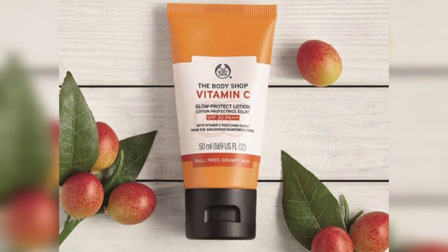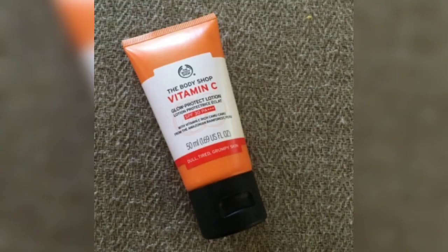So I actually thought this product would be a favorite on my first application. If you like a hydrating sunscreen, this product is perfect for you, and it doesn't leave any white cast. So this product is really amazing for our skin.